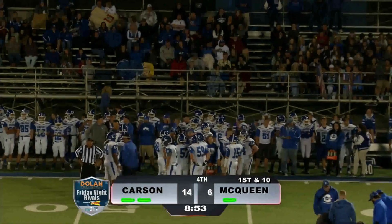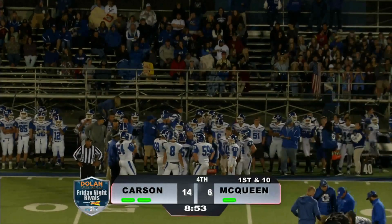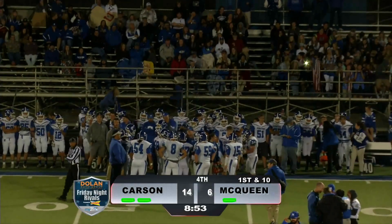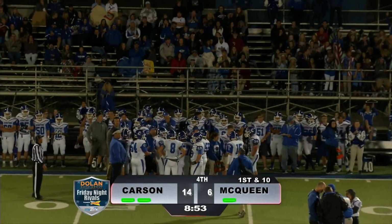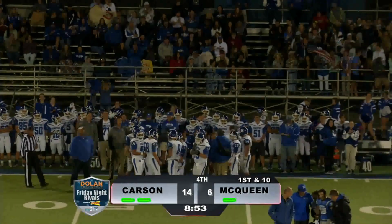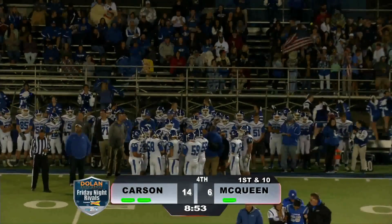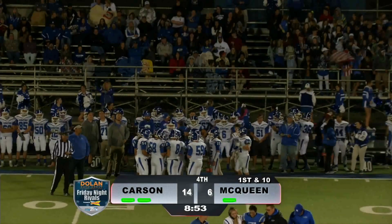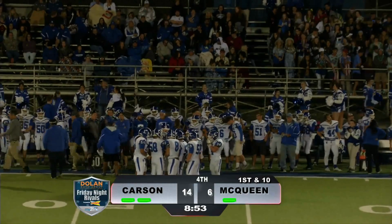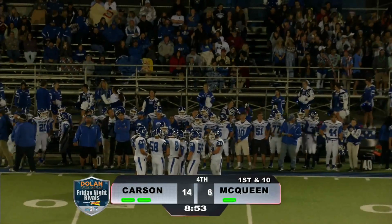Carter, of course, it's easy to block for a guy like him because he gets yards after contact, but this offensive line for Carson has stepped up, gotten after it, and you know, missing their all-league player, Bonomo from last year. Someone else had to step in and do the job. You're right, Alex. Give credit to this offensive line. They've done a great job.